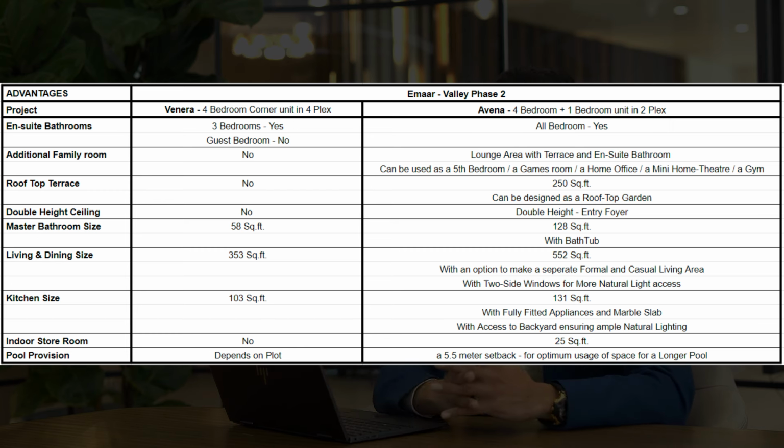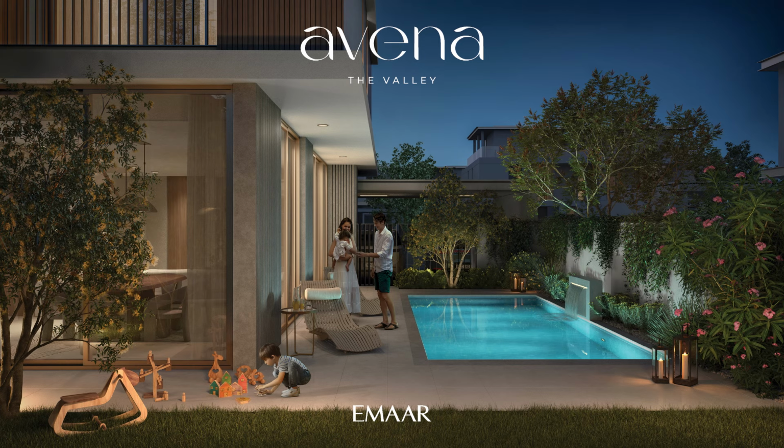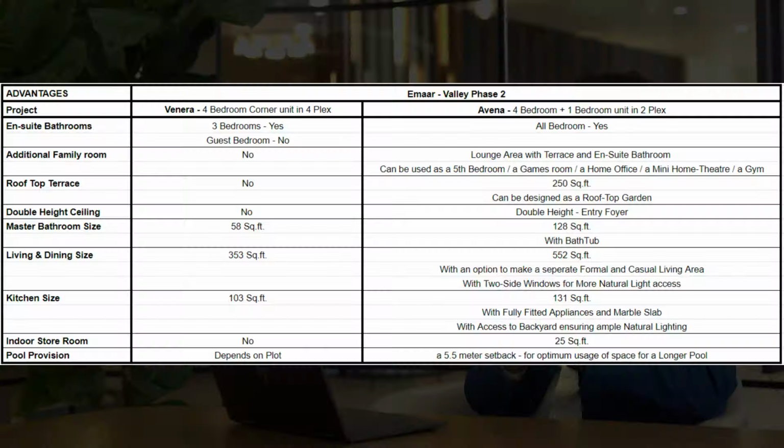And then talking about the provision for the pool. Of course these units don't come with a pool, but you are open to make one in your property and do all the landscaping around it. As you can see here in the renders, this is how it might look if you make your own pool in the property. In AVENA, the way they have designed the plots, they have kept a 5.5 meter setback, which will provide optimum usage of the space so that you can make a much longer pool, and that, in my opinion, will be great if you want to actually swim in your swimming pool.